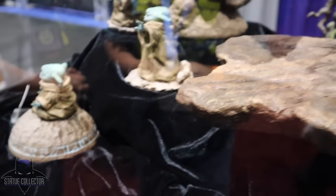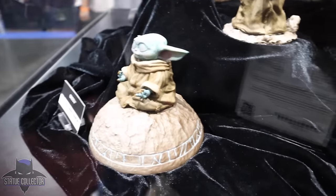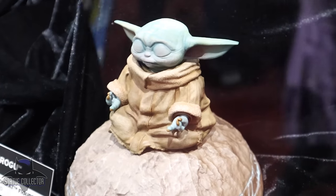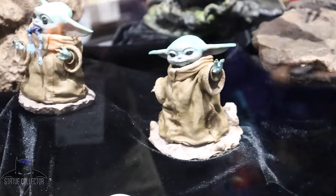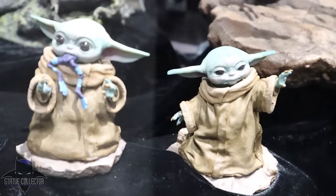Obviously, we also have these brand new. These just premiered this week at Sideshow Con. This is the Grogu premium format. Again, this is a set of three. So you've got Grogu there, and a couple more. And this is very reminiscent of the actual life size, which is great. This one's fun too.